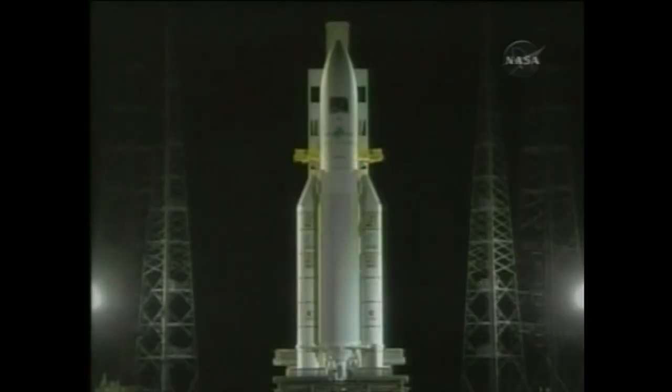Now we're seeing our first views of the Ariane 5 on the launch pad. This is a live view of the Ariane 5 on the launch pad at Kourou, French Guiana. This television feed is being provided by Arianespace and the European Space Agency, who will be providing their commentary of the launch beginning a short time from now.